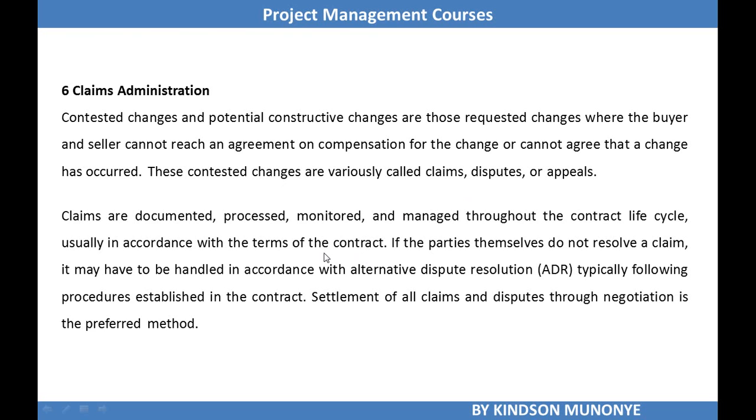So, in a situation whereby there are contested changes or contested expenses, what do you do? You simply try to handle it through negotiation, through roundtables, through discussions. You don't quickly resort to legal means. No, that is the last resort and has to be avoided.